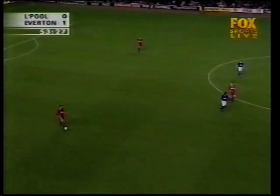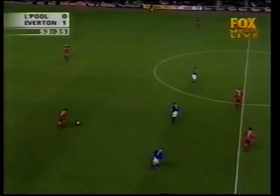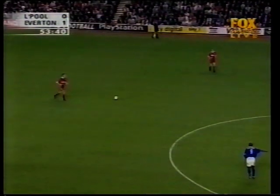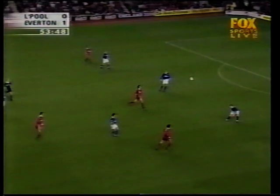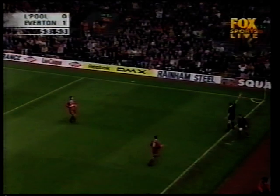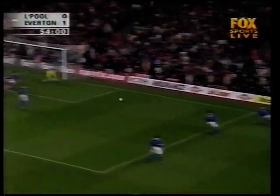Carragher. Schmitzer. To see the ball played forward more quickly. That's not necessarily Liverpool's style, and that's what happens when it is played quickly. And Goff, under pressure, concedes the throw. Hegem. Berger. Now they're coming to meet it near post, but it's the goalkeeper's ball.